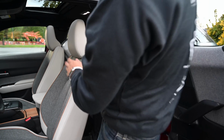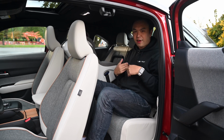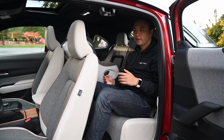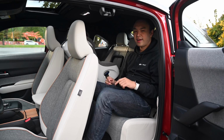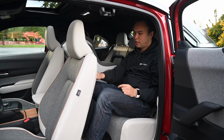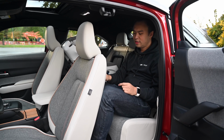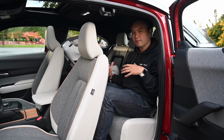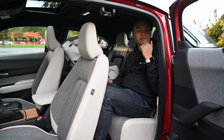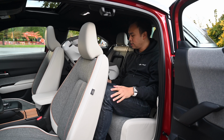Getting into the backseat, relatively pain-free. I mean, I'm 5'11", and I have enough headroom, and legroom is fine. But the front seat, I had to move that forward. There is a button back here that I can press on, and this will move it back. Into my driving position, well, I'm a little bit more scrunched up back here. It's not the greatest. And because of this pillar here, the outside view isn't that great neither.